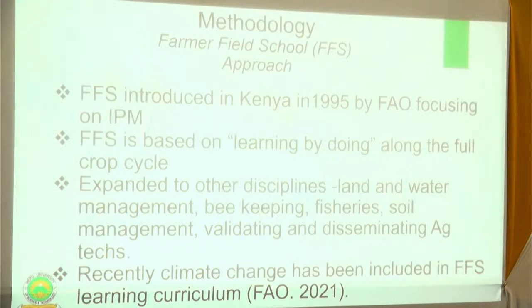So as I was saying, it has expanded to other disciplines. We started with IPM, and now it has expanded to many other disciplines, including land and water management, beekeeping, fisheries, and many other disciplines, including HIV and AIDS.